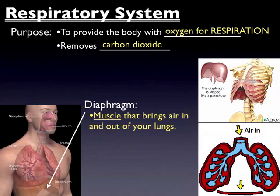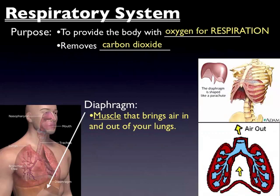It's under conscious control if you're thinking about it, like you are right now. You have to think, okay, I'm going to breathe in. But when you don't think about it, it's under unconscious control. You just sort of breathe in and out. You don't have to constantly think about it, but you can control your diaphragm if you choose to.